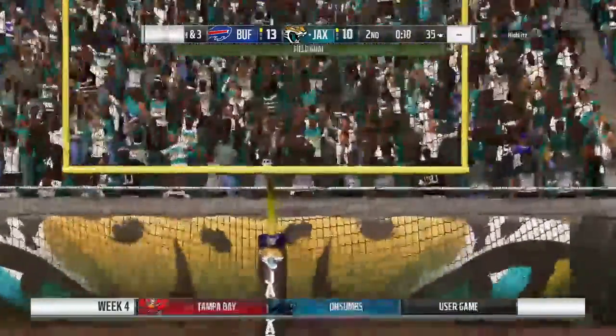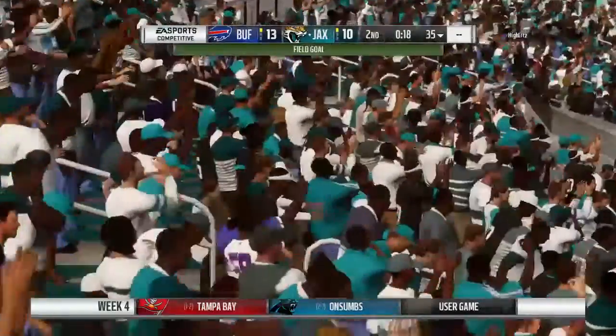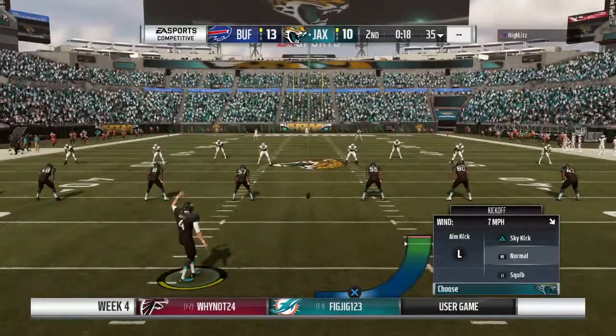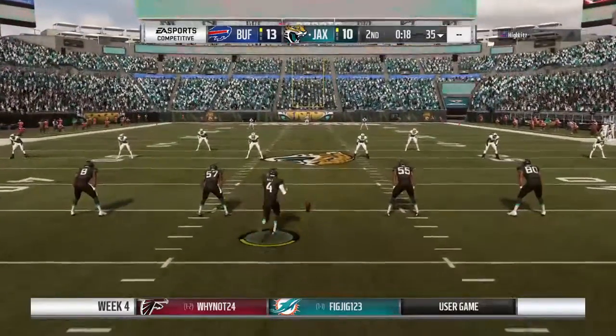An absolute mess. And the kick is good. He needed a little help there from the crossbar, but the carom goes his way. And that will cut the lead back down to 3 at 13-10.